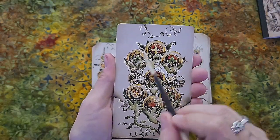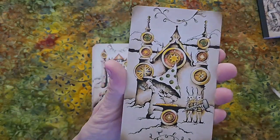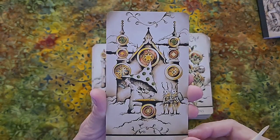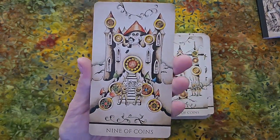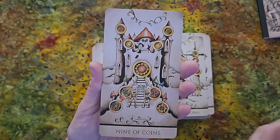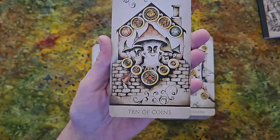Seven of Coins. I love all this growth. All the leaves. Very cool. Look at these guys with the basket. That's so cute. Eight of Coins. Oh my gosh, look at his cap. So cute. Oh, he's working hard, perfecting his craft. Love it. And here's my Nine of Coins that I used in my Nine of Pentacles one card in four decks series. Just sitting pretty in his tower. I have everything I need. So cute. Oh, Ten of Coins. He's got the whole family. All the coins in the castle. Love it.